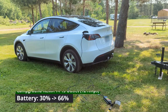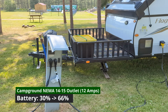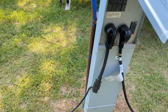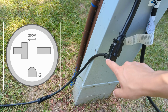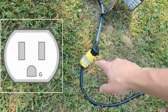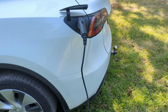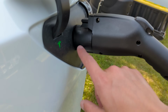So here's the charging setup overnight. Managed to get up to 64%. Now, frugality and safety don't always go hand in hand. Check out how many adapters I have going on right now. A NEMA 14-50 to 6-20, and then a homemade 6-20 to 5-15, and then 5-15 for my Chevy Bolt charger into the car, and last but not least, the J1772 to Tesla adapter.